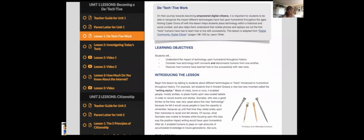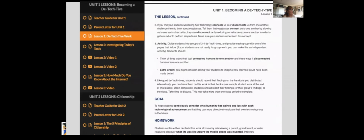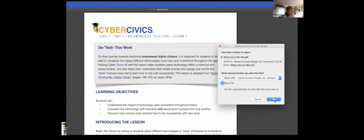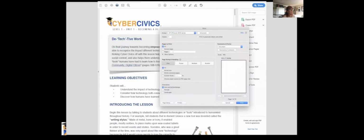You can simply read them and deliver the activities in your classroom, or, as we like to do, download each lesson plan right before you are about to teach it. Here's how to do this. Select the download icon in the upper right-hand corner of your screen and download the lesson PDF onto your own computer. Then print it. It should not take you more than 15 minutes to read the lesson and be able to deliver it with ease.